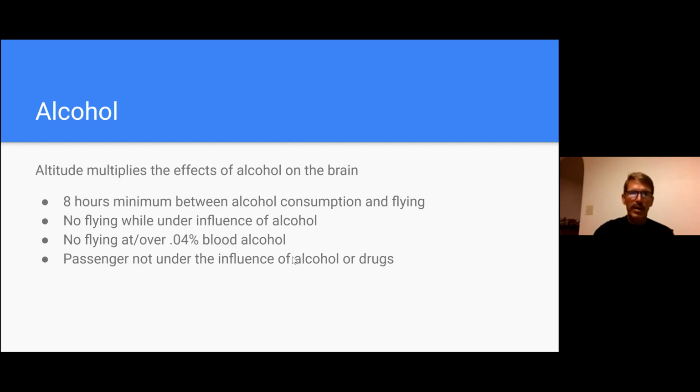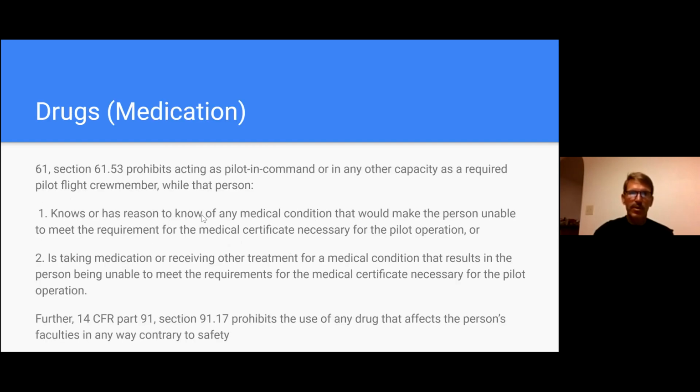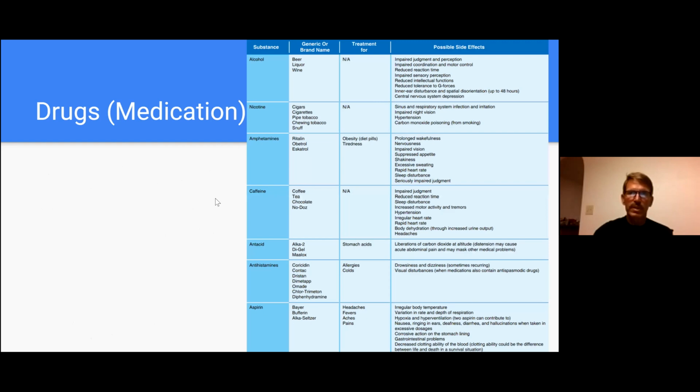And this talks more about the requirements. Even though we don't require a physical, we're still subject to 61.53, which basically says that if you're not fit to fly and you know that you're not, or you're taking drugs that could influence your ability to fly the airplane, you're in violation. And here's a chart, which obviously I won't go through, but is in the book, on all the different effects of different types of drugs, both over the counter and prescription.